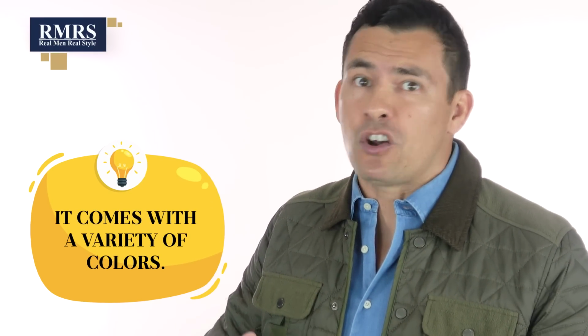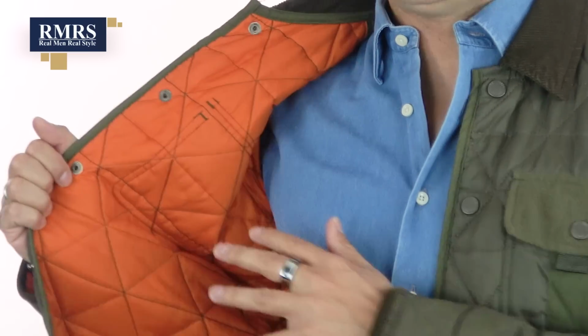Now, quilted jackets come in a wide variety of colors. Most of them are going to be muted, are going to work with nature, but occasionally on the inside of the jackets, you'll see brighter colors. But let's talk about those quilts. What makes this jacket unique?